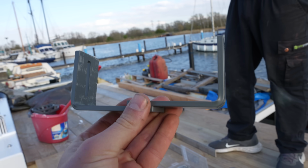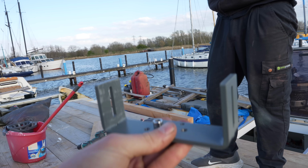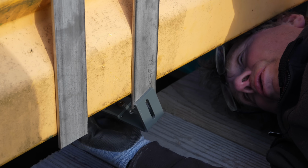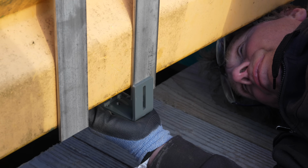So we have these to fit underneath, and then bolts through here to clamp the whole thing down. Is the other one alright? Yeah, I think both are a bit tight. I didn't make them tight, so to be honest, that's it. It's alright.